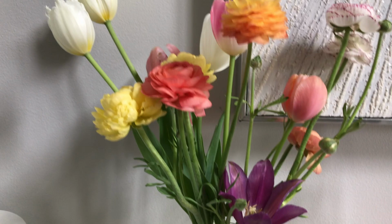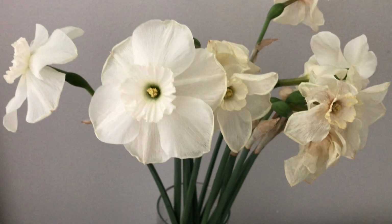We're gonna walk through the garden and see what's blooming, and I'm gonna cut some flowers to bring inside to refresh my vases. These flowers I cut just 2 days ago and they're still looking really nice. These daffodils are 2 weeks old probably, maybe even a little older, and they definitely need replaced.